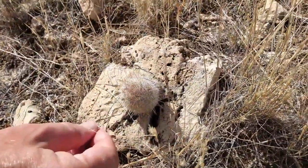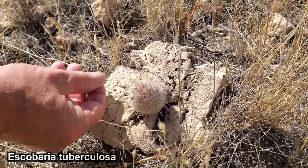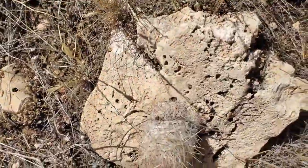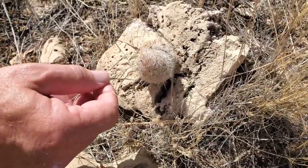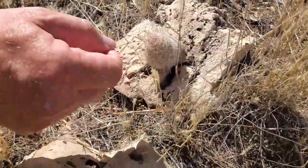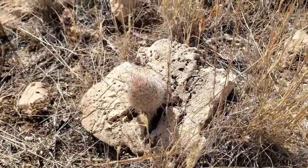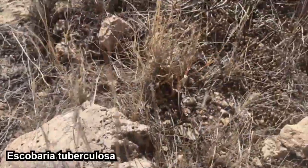Here we have an unknown to me Escobaria grown in the Guadalupe Mountains. And it's coming right out of this rock. And it even's got pups, so it's doing really good. I don't know what Escobaria this is, what species. Perhaps Sneedii, the one we're looking for, and maybe some other kind, definitely an Escobaria. There's a lot of endemics in these hills. This is a good find, growing in the rocks.